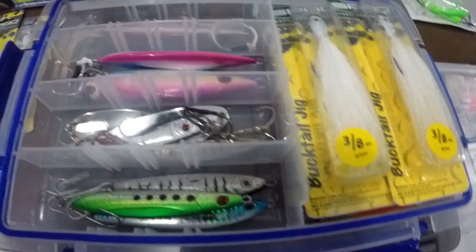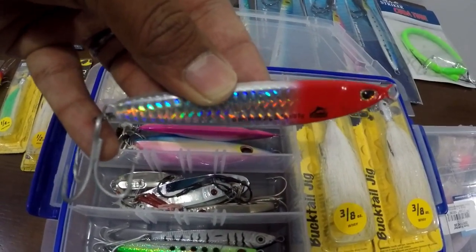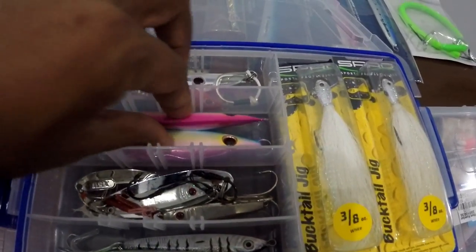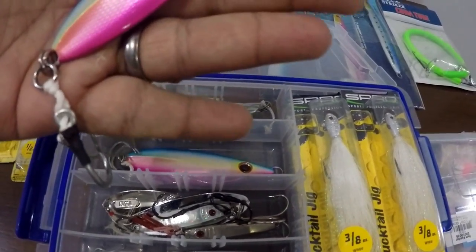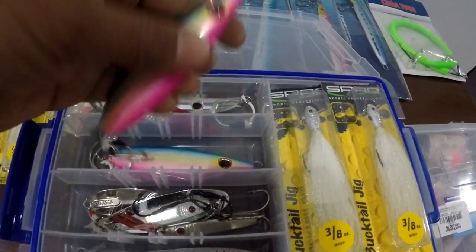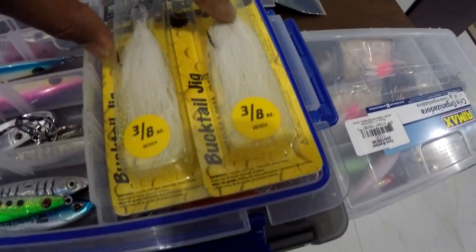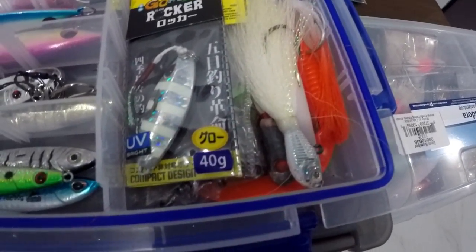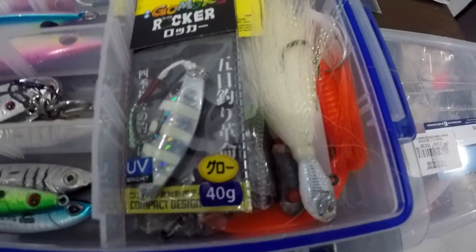Check this bad boy out here, same redhead type pattern. This should be killing the tuna by the rigs. Then I have some other butterfly jigs. These are, I think, 4 ounce and 5 ounce. Some bucktail jigs, of course, can't leave home without it. And some more bucktails and other smaller jigs to be using.